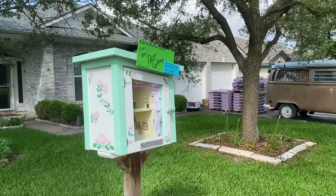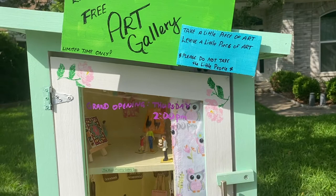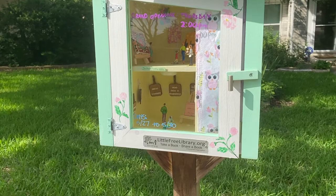Welcome to Art Gallery. This is a little free art gallery on the 2021 Burner Art Safari. Grand opening Thursday at 2 p.m. You can come in for a sneak preview.